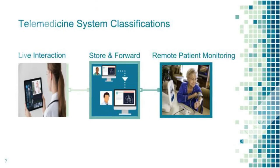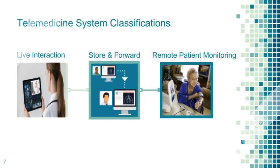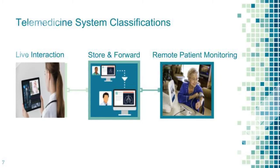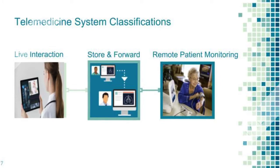There are several classifications of telemedicine systems. Live interactions are conducted in real time via video conferences between patients and providers or between healthcare providers. The benefit of this method is the transparent exchange, which promotes a trustful relationship between parties. The second classification involves storing and forwarding of patient information for clinician assessment. These systems also enable the transfer of information between healthcare organizations.